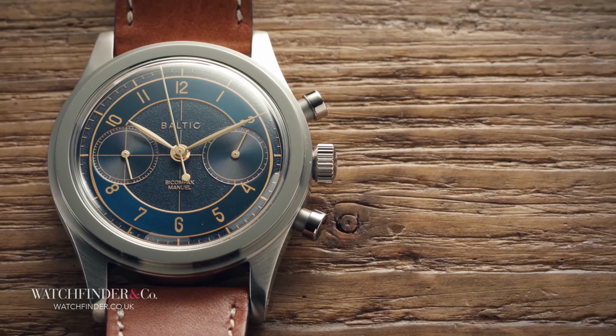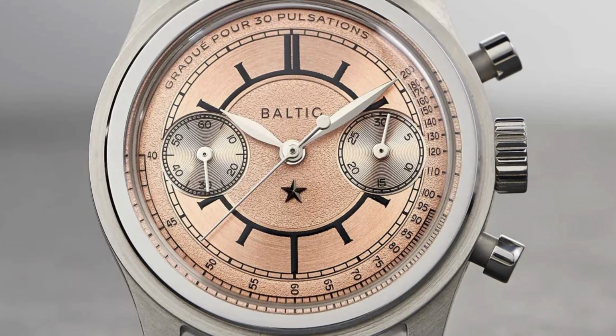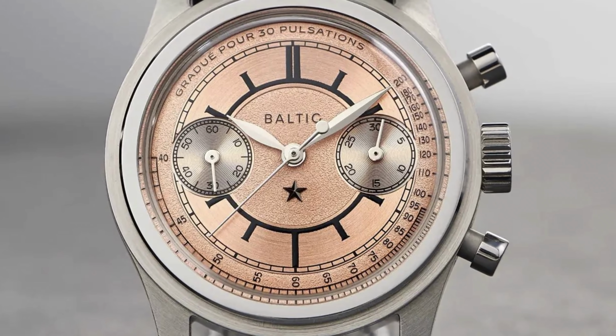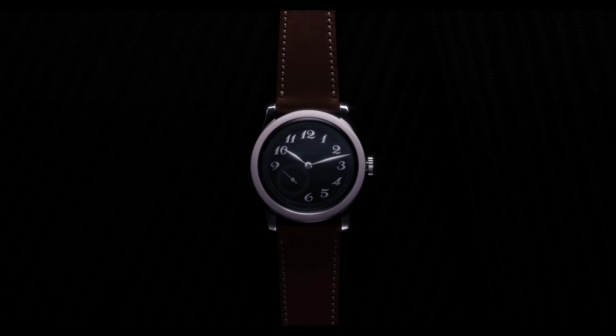The sector dials they did, the chronographs, all really nice. And they did that limited run salmon dial chronograph as well, which absolutely knocked it out of the park. Everyone wet their pants for it, sold out in a minute. Sure. This is the best yet.